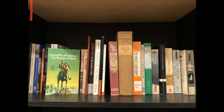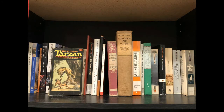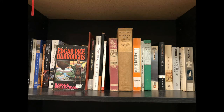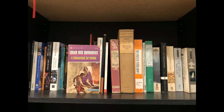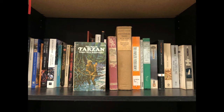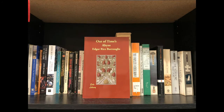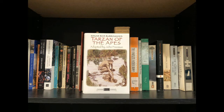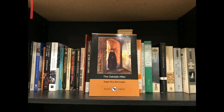And then we start with some Edgar Rice Burroughs books, The Wizard of Venus, The Return of Tarzan, Carson of Venus, Savage Pellucidar, The Beasts of Tarzan, A Princess of Mars, The Son of Tarzan, Out of Time's Abyss, At the Earth's Core, and Tarzan of the Apes, and a mystery, The Oakdale Affair.